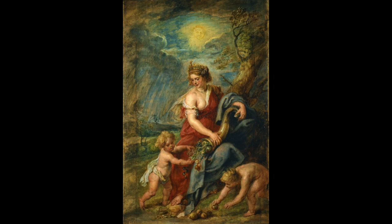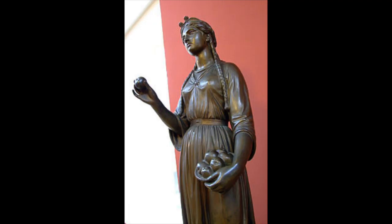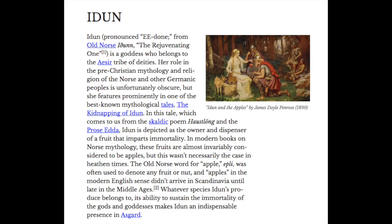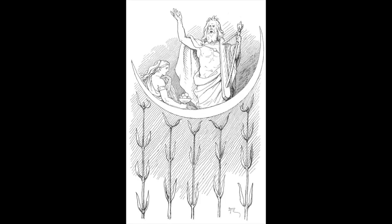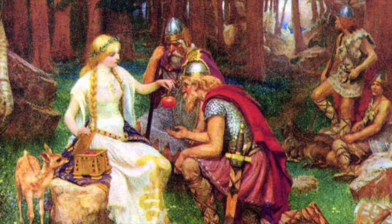In Norse mythology, many came to Bridget, or Brigid, however you want to pronounce it, for her immortal apples that gave warriors strength, in her cauldron of immortality that never ran out. Idun, or even Idunn, as it is, also played a role in Norse mythology.